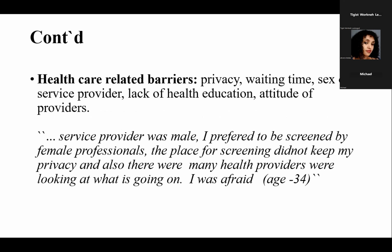Another part is healthcare related barriers. When women go to the healthcare areas, health institutions, they face many barriers. One, the privacy issue; another, waiting time for the screening; the sex of the service providers; and lack of health education aptitude of the health care providers were other reasons as healthcare related barriers. As I listed here, as service providers were male, most of the women preferred to have female health care providers, and "I prefer to be screened by female professionals."